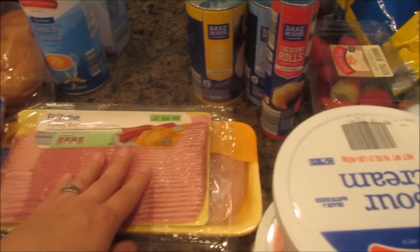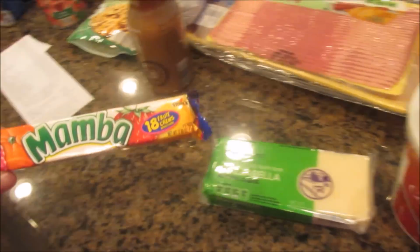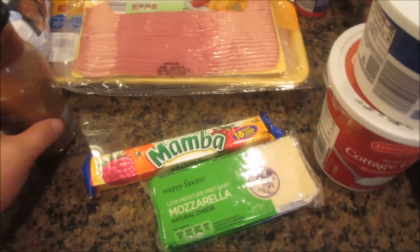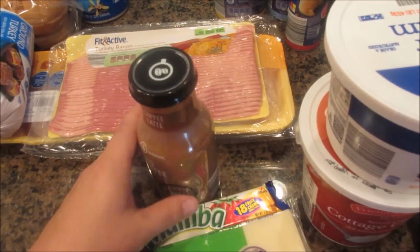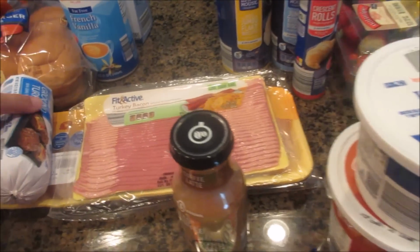Crescent rolls, I got turkey bacon, chicken tenders, mozzarella, and then I got Noah and Zach a little treat. They were helping me this morning. I've been working all week, so they helped me by cleaning and doing a little bit extra around the house.